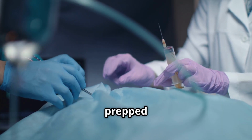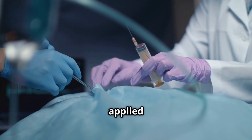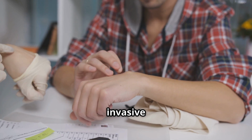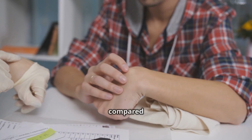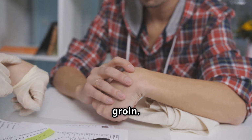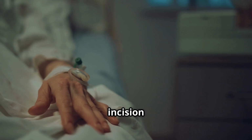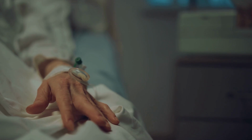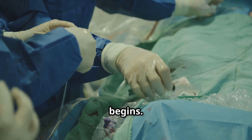First, the patient is prepped and a local anesthetic is applied to the wrist. Why the wrist? It's less invasive and allows for a quicker recovery compared to accessing through the groin. Next, a tiny incision is made and a catheter, a thin, flexible tube, is inserted into the artery in the wrist. This is where the magic begins.